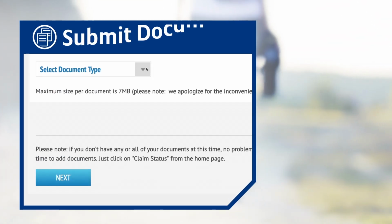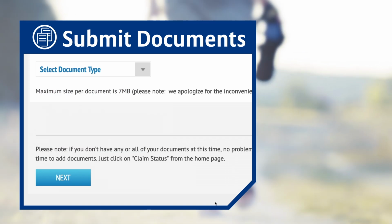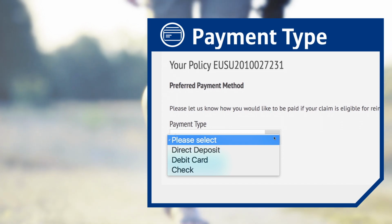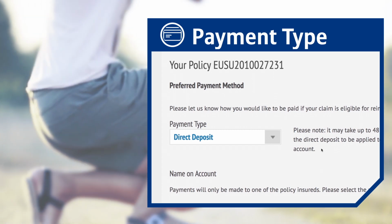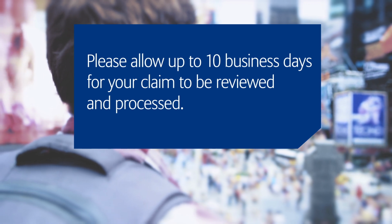Then, submit documents to support your claim. If you don't have everything you need, you can add the documents later. Choose how you'd like to receive reimbursement of an approved claim: by check, on your debit card, or by direct deposit. Please allow up to 10 business days for your claim to be reviewed and processed.